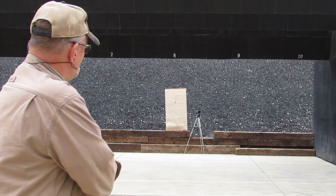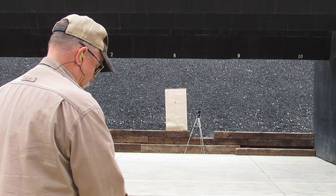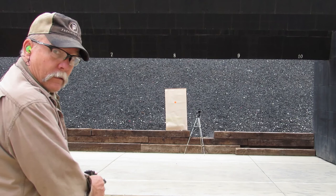So here we have the Erma 9mm Kurz, aka .380. That dot down there on the target is about a 2-inch dot.